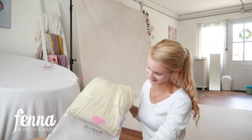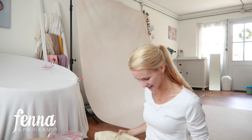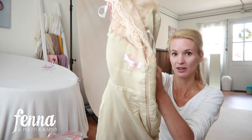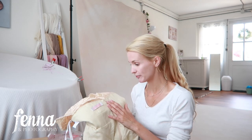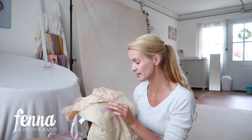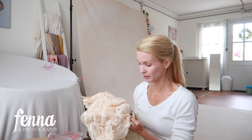Super excited. I think they pack them inside out so they don't get damaged. So they're really well made. I'm just gonna give you a close-up. Just the zippers, it's lined, it's beautiful, soft on the inside, beautiful lace. I think the quality is amazing, and I've been to shops where they sell wedding dresses, with friends as well when they were trying on wedding dresses. This is similar in quality almost.